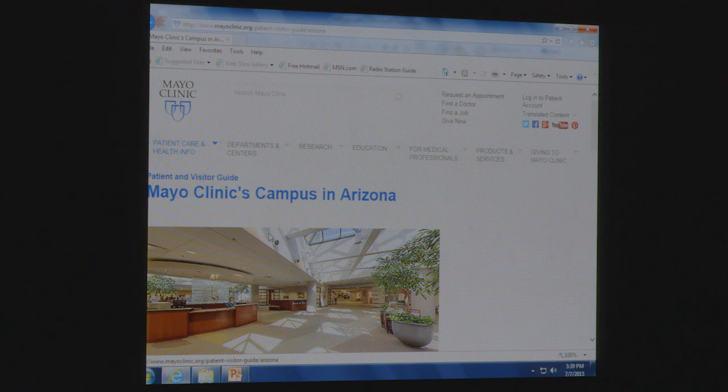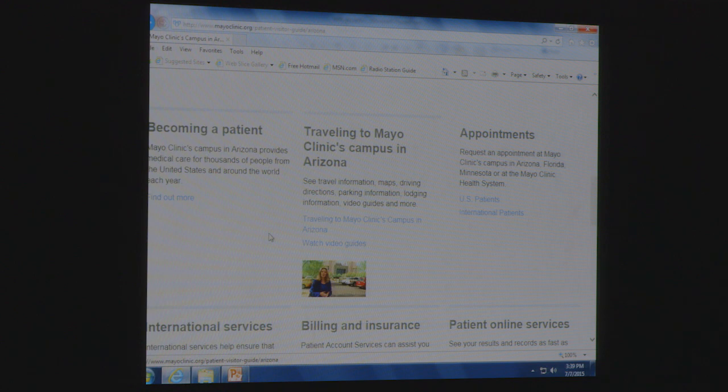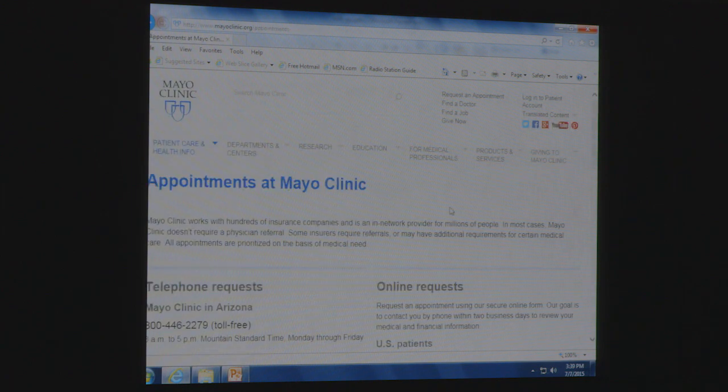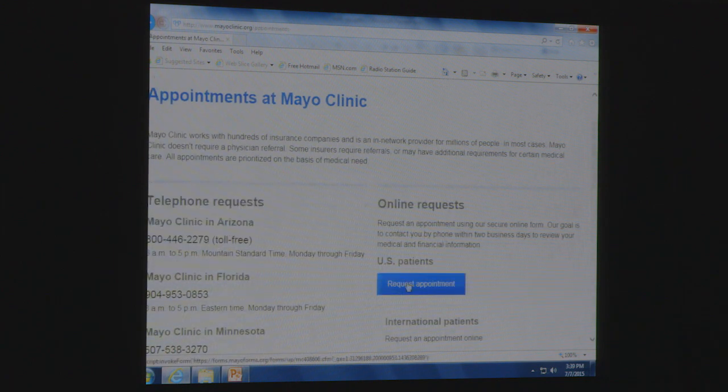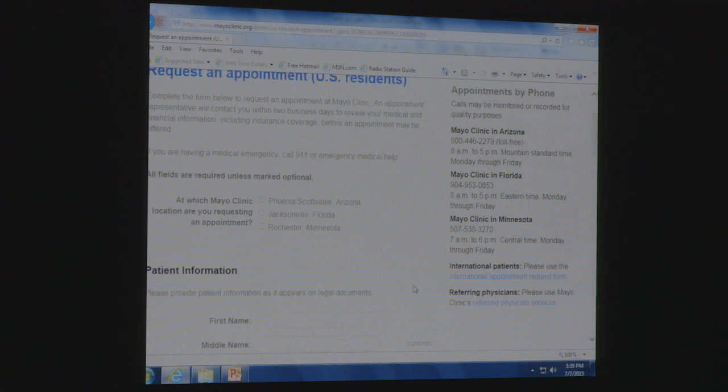On this page is where you would go ahead and register and request an appointment with Dr. Jaroszewski. So request an appointment at Mayo Clinic campus in Arizona. You click on the link that is for U.S. patients or international patients, depending on your demographics. And from here, you request an appointment, and you would include all your specifics with your insurance, demographic information. But again, remember when you're looking at Dr. Jaroszewski and our Pectus program here in Arizona that you select the Phoenix and Scottsdale campus.